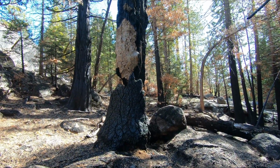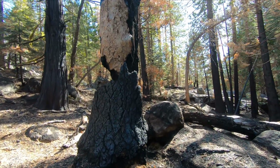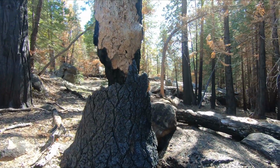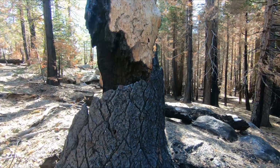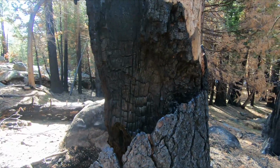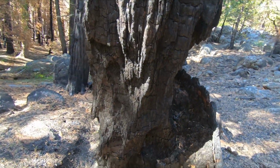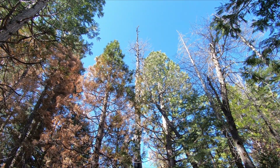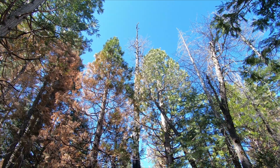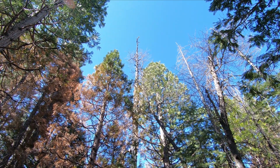Holy shit, look at this one. That thing is just barely hanging on, man. Good Lord. Didn't spread to the other trees though. Must have been cold when it happened.